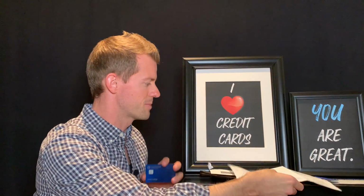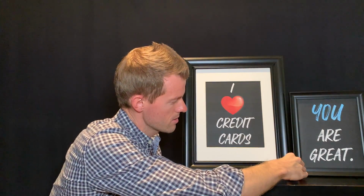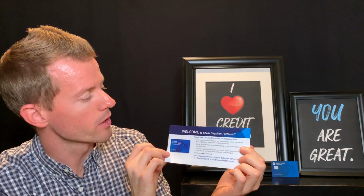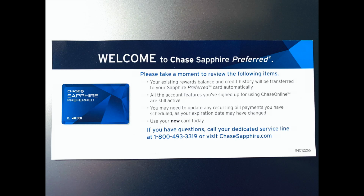Okay, I'm gonna clean up this mess over here and definitely move this out of the way. Put the card right here, that way we can feast upon its glory. And now we're gonna talk about this little piece of paper that came inside the envelope. If you turn it over, you can see how it says, "Welcome to Chase Sapphire Preferred. Please take a moment to review the following items." Now I'll put a picture of this on the screen for you all to look at as well.